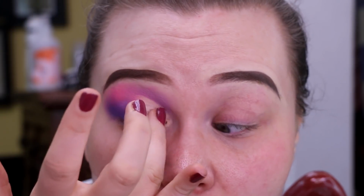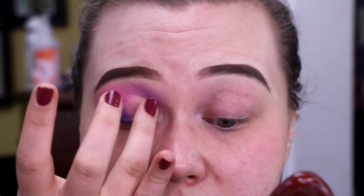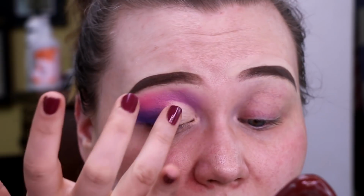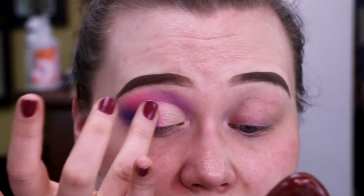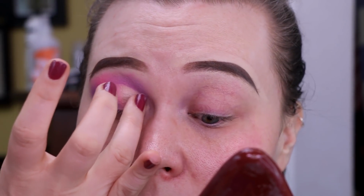So I find that if I don't go in with this extra step, it has a really difficult time clinging to the lids. And that's any shade, any color, any glitter, it doesn't matter. So I always just do this as a way of keeping everything fair and lasting longer. Start off with the shade Fresh, and I'm going to pop that right on in there with just my finger at first.